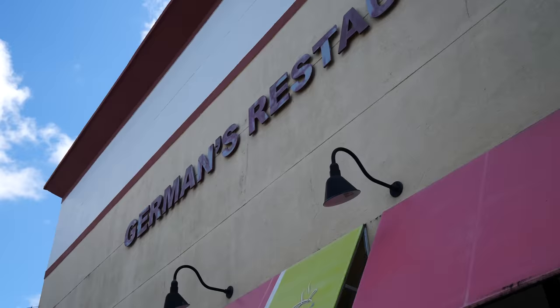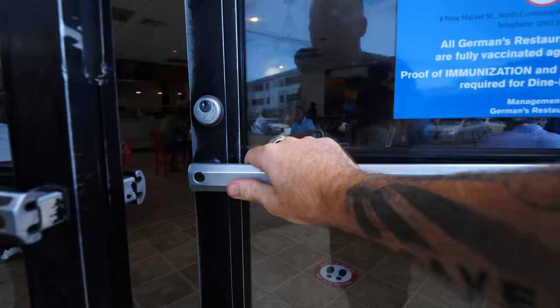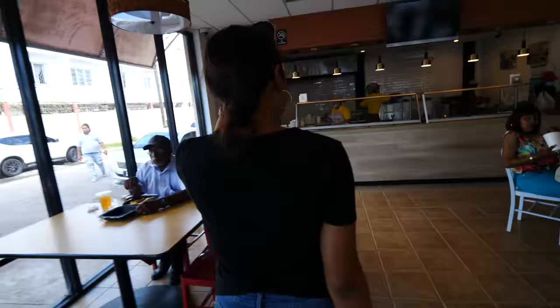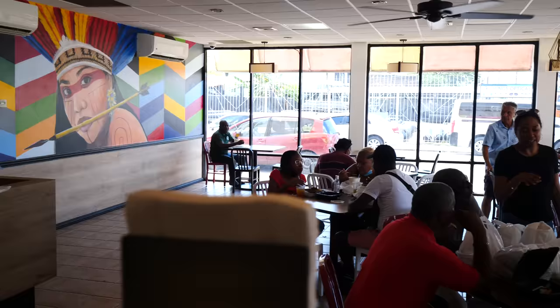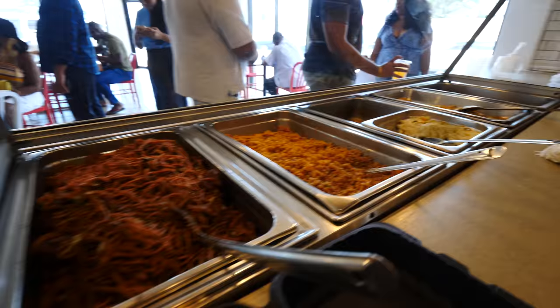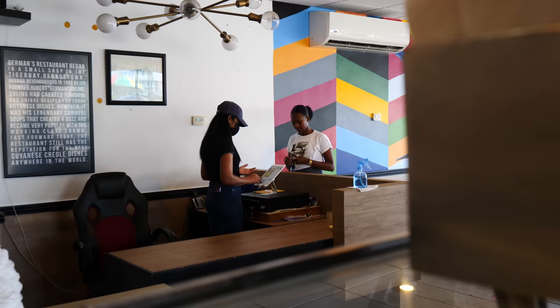And our last stop today is here at German's restaurant for some soup. Let's go inside. Yeah, so here it's like buffet style, right? So they have all the food right here, the full menu. They pull up the ticket menu, what they want, and they order that way. We take it all right here for them. Perfect. So over there you order, and you come over here, they plate it for you.